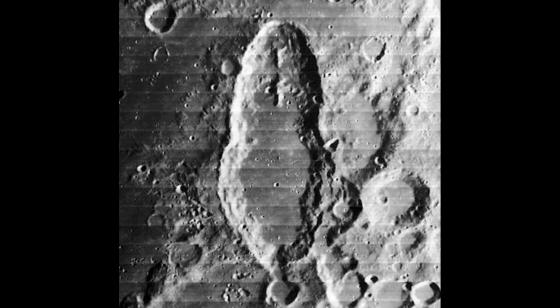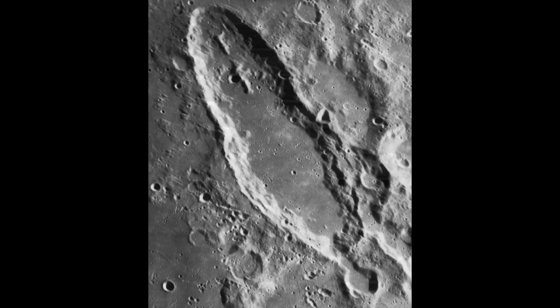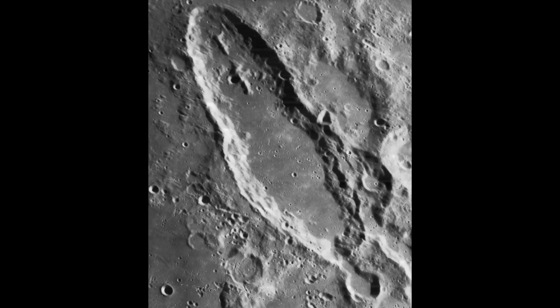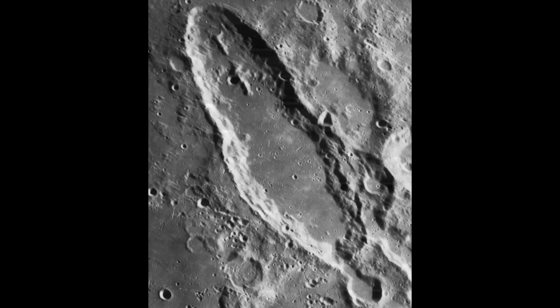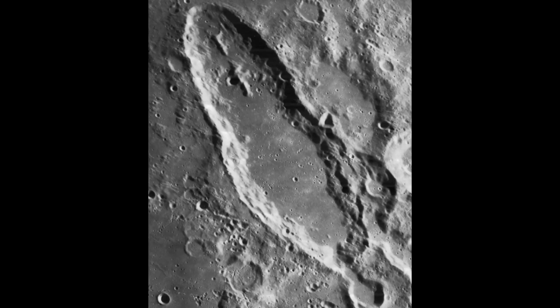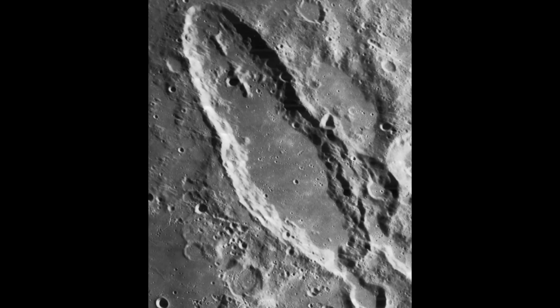It's about 111 miles, or 179 kilometers long, and just 44 miles, or 71 kilometers wide, giving it a stretched, oval appearance that jumps out even in binoculars. But why is it shaped like this? The most widely accepted explanation is that Schiller was formed by a low-angle impact, likely by a meteoroid that came in almost parallel to the surface and gouged out this long scar of a crater.